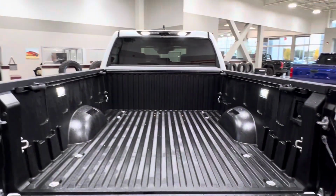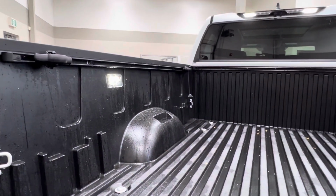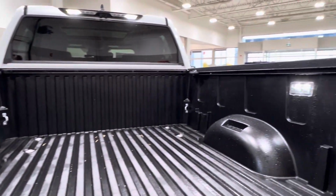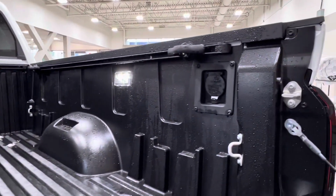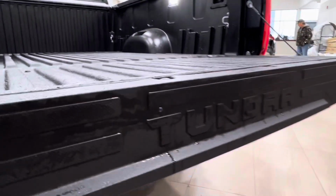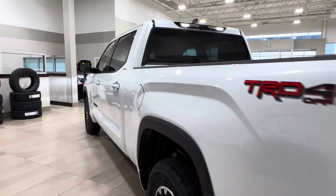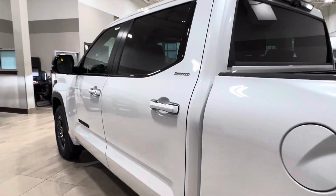You can take a look along the inside of the bed itself here. As we said, we have the interior lighting. Of course, you also have your tie-down hooks and bed rails. And on the right-hand side, you'll find an additional power outlet. To close it up, just reach down and bring your tailgate back upwards to lock it into its starting position. Next, let's go look at the inside.